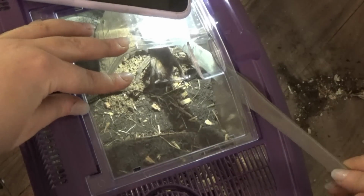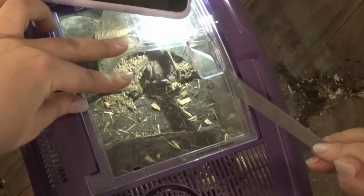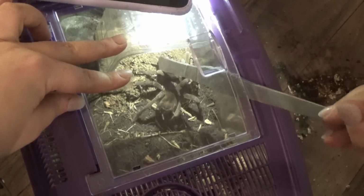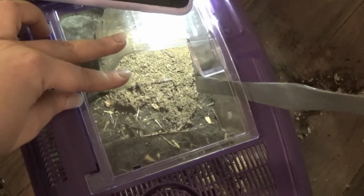Now I actually need to touch her to get her out. Come on. Come on. Out. Out. Out. Out. Out. Out. Out. Into your hide. There we go.